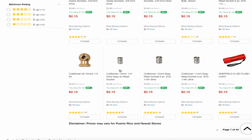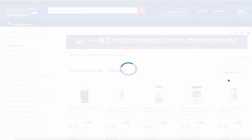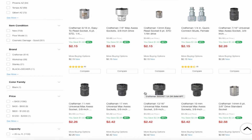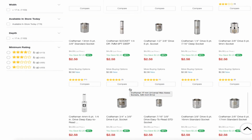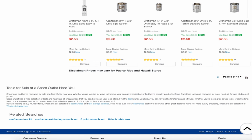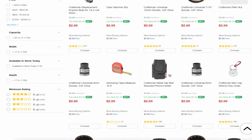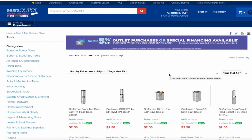Oh, there it is. Here you go. $2.15. Craftsman 10mm 1/4 drive easy-to-read sockets. There you go. So they do have that missing 10mm. They even have impact. Nice. More sockets. Tape measure. Yep.